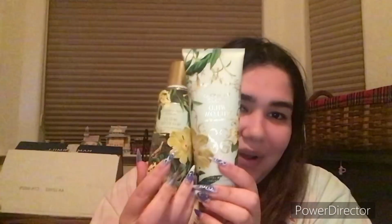Now my favorite, you guys. My favorite, the one that I picked up, that's my favorite, is Wild Willow. I did not think this would be my favorite, but I went ahead and took a chance on it because of the notes. So the notes are almond blossom, musk, and willow leaves. And then the back says, "Almond blossom shimmers with willow leaves, romantic and peaceful." This is my absolute favorite one out of all of the ones that I picked up.